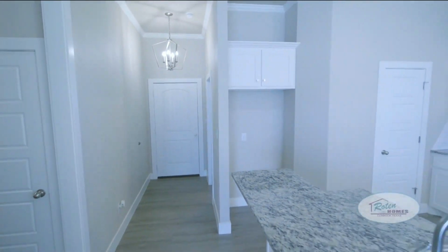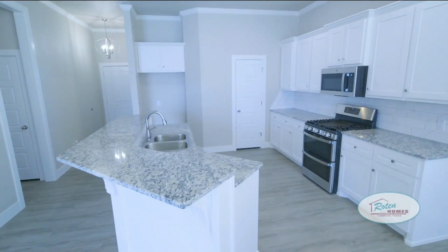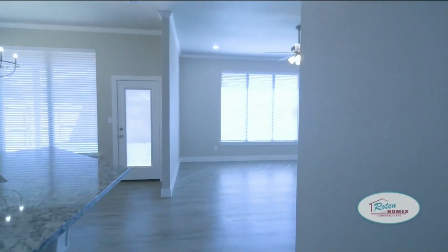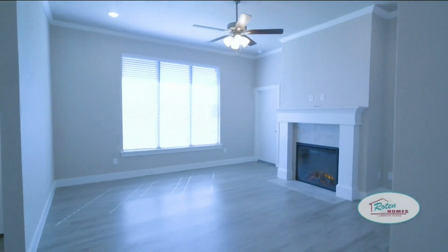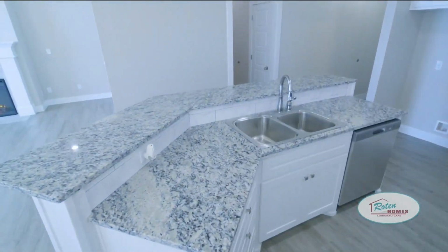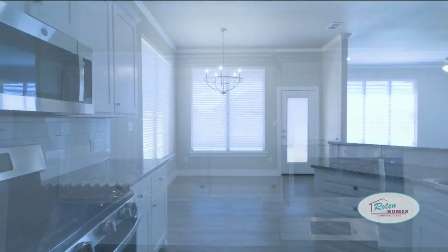As you walk into the entry of this home, you have a front bedroom, and then you walk down the hallway and you have two other bedrooms, and then the master is a separate area. What's great is all the bedrooms are separated in this home, which a lot of people appreciate, into your beautiful kitchen area, which leads to the dining room and the family room.